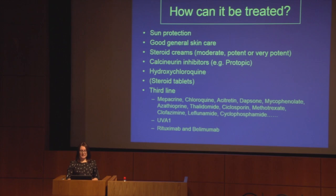And there's a lot of discussion about what would be the next line after that, the next line of treatment. And a recent survey across 8 UK centres found that there were 21 different agents used in this scenario by different dermatologists. So there's obviously a lot of disagreement, but we might use some other antimalarials, usually in combination with hydroxychloroquine and some of the other agents that we've discussed earlier.